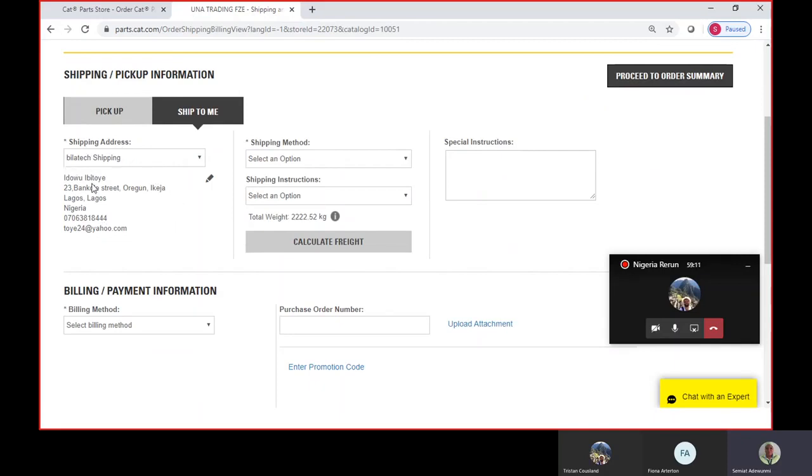This is already in the system for the owner of this account. Then the shipping method. Of course, this is a very large amount, so here I'll pick truck. This depends on how you want it. But because of this, I would like to pick a next day delivery. And you see the total weight is being calculated here because this is much.